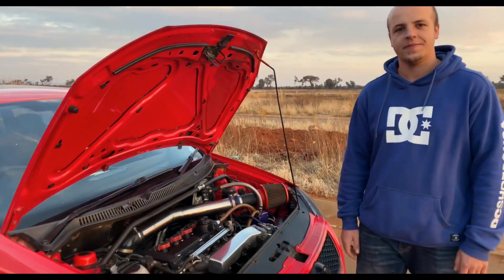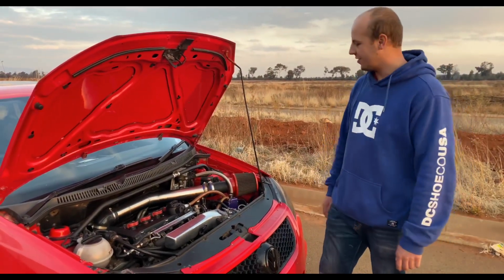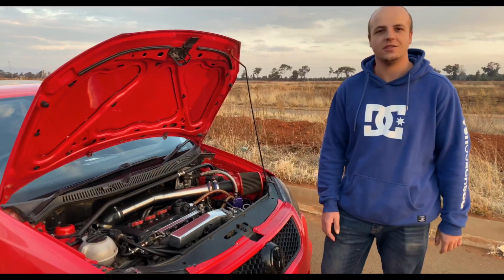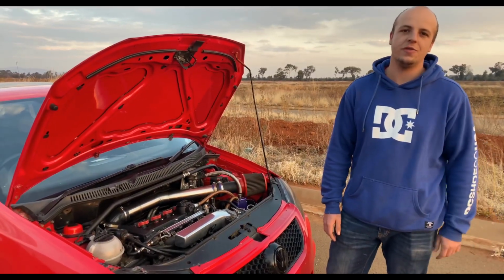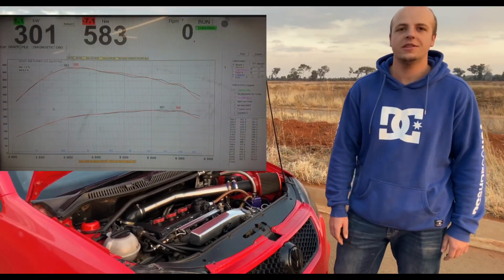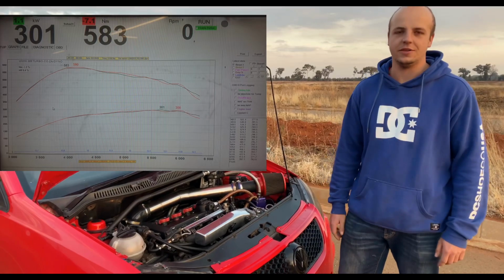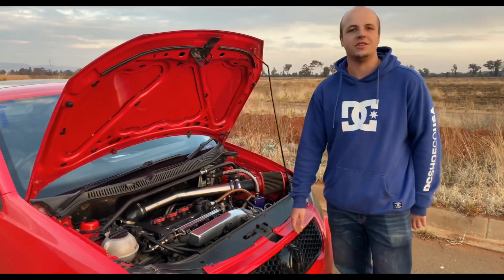Okay, so I've heard you're not running meth currently on the car. Yes, I'm not running any methanol as it is today. It's just on pump fuel, 95 octane, but I do have a different tune for E85 on which it makes around 300 kilowatts at the wheels and 590 newton meters. So my methanol kit, all the lines have been run, I just need to install it.